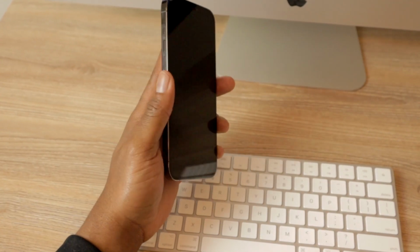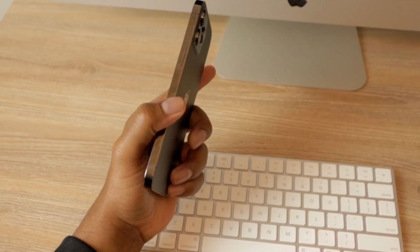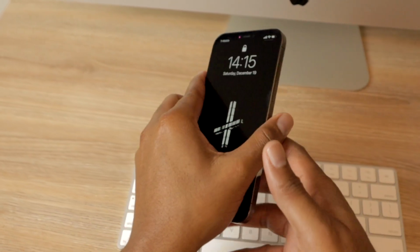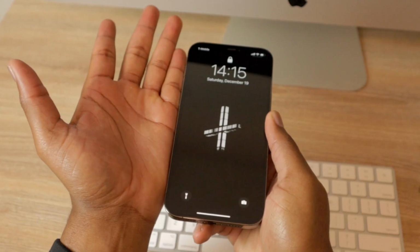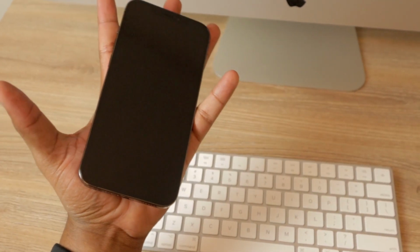So let's first talk about the obvious feature of this phone, which is the size. Now, before getting this phone, I had the 11 Pro Max, so I didn't think the size was gonna be an issue for me. Visually looking at the two, it didn't seem to be much of a difference. But once I finally got them in my hand, it was noticeable. Plus, the iPhone 11 was designed differently. It had more of a sleeker, curvier type feel to it, where the iPhone 12 is boxy.